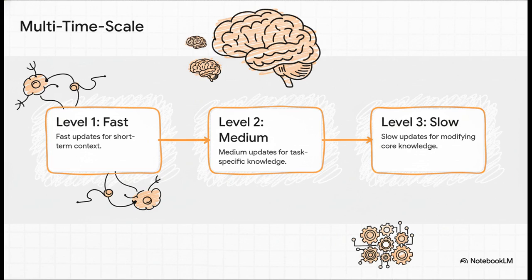Then you have medium speed updates for learning a new skill. And finally, you have these really slow, careful updates that change the model's deep core knowledge. Doesn't that sound a lot more like how we learn?